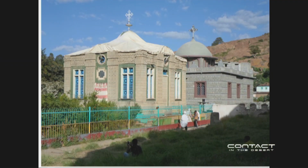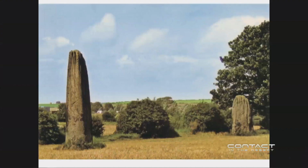And speaking of the Ark of the Covenant, this small church here, Ethiopians believe the Ark of the Covenant is inside that church right today. And that it's protected by one priest who is in there to guard it. No one can go in, not even the king of Ethiopia or the president. No one is allowed into that building except for this one priest. And before he dies, he selects another priest to take his place. So Ethiopians think the Ark of the Covenant is in there.